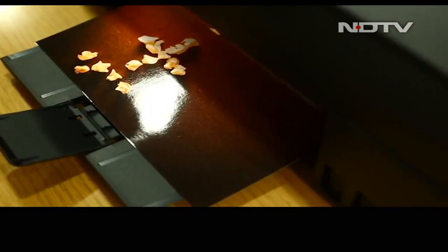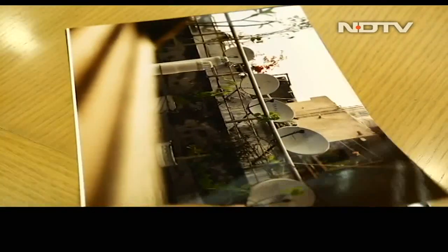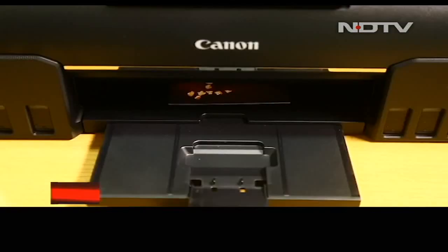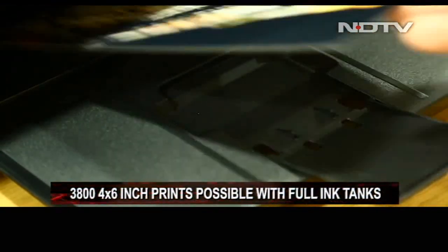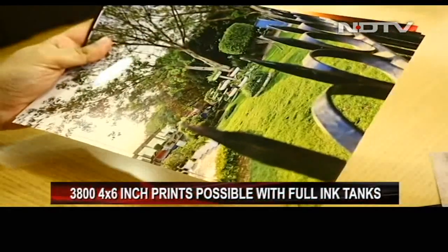But one should be wary of the time it takes to print the pictures, which can vary from 50 seconds for a 4 by 6 inch print to 2 minutes for an A4 print. Even though the time needed for printing a single picture is a lot, the G670 can print a mind-boggling 3800 4 by 6 inch prints before the ink tanks would need to be refilled. This keeps the per print cost at par with the industry.